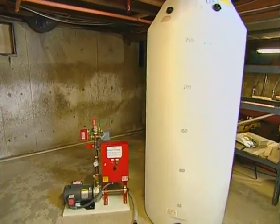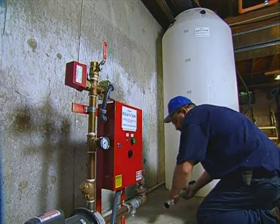Right. The water storage tank is a 300-gallon water storage tank, and we have it set up with just a manual fill valve, and we basically keep the tank filled up to the 300 gallons. And the 300 gallons is adequate for the amount of water you would need. It would provide a 10-minute supply to your system.